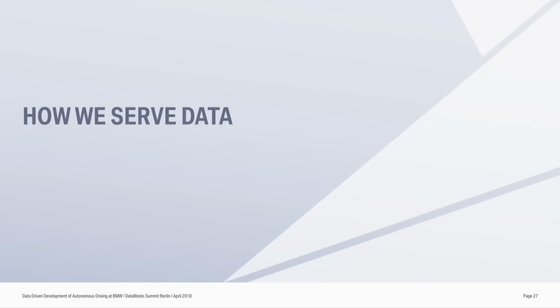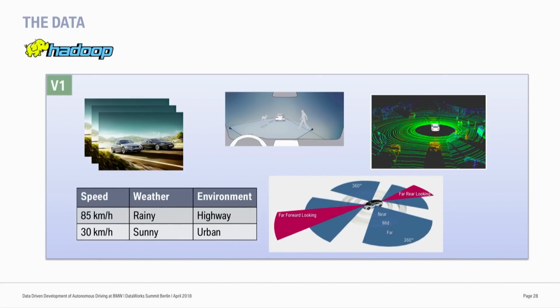So I will continue our journey with the serving part. Basically, now we have data, and it's time to serve this beautiful data. As you already know, our data center is based on the Hadoop system, and all the data we processed is saved in HDFS, HBase, or some other storage solution inside our ecosystem. As you can see here, there is image data, environment-related data, LiDAR data, radar data, and bus data we collect while driving. All of it is clustered and partitioned based on type. And one important thing I would like to mention: all of it is versioned.